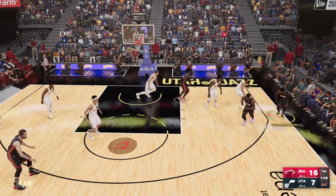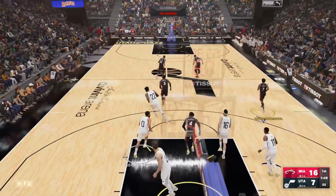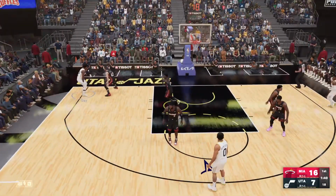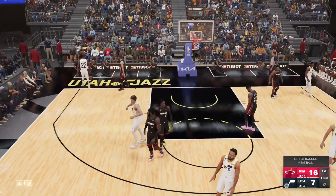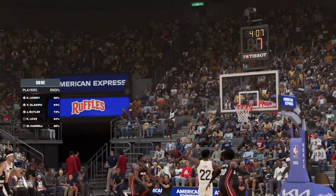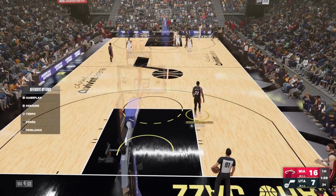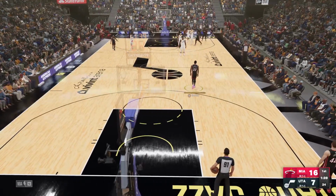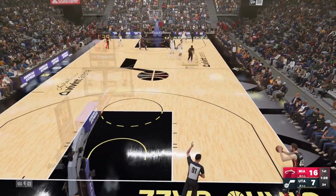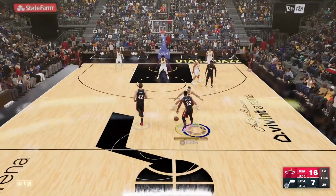The Heat need to get a shot off. Oladipo misses. Jazz trail by 9. And it's out of bounds. The Heat will take it the other way. And right now, let's watch that terrific swat. Yeah, quick thinking pays off big. What a block. And Miami shooting just about an even 40% to start.